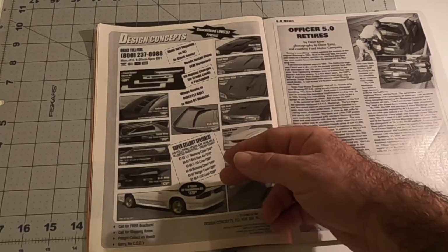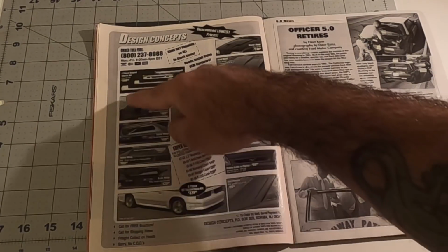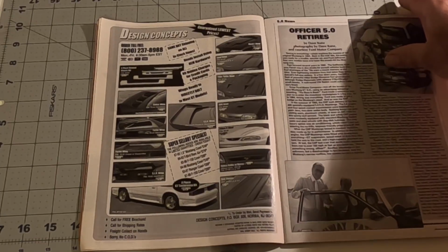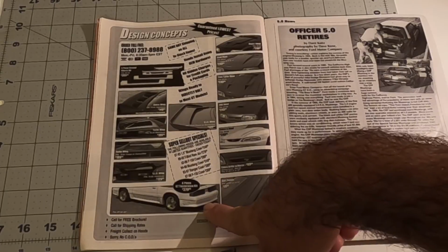And if you wanted to order this, what did you do? Look around. Do you see any websites, guys? Do you see it? No. You pick the phone up and you call 1-800-237-8988 and you ordered your stuff from there. And the old Testarossa kit.